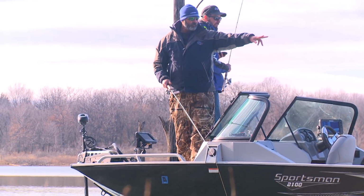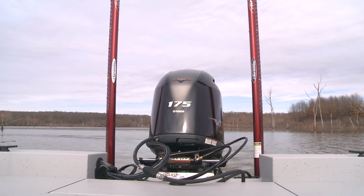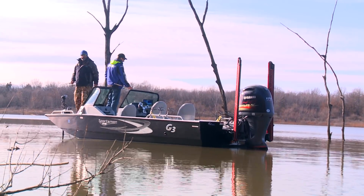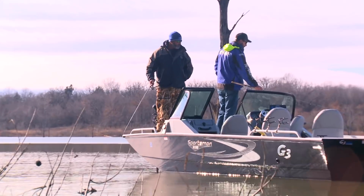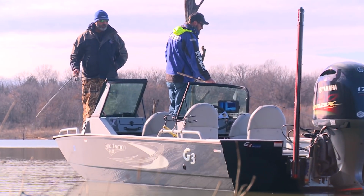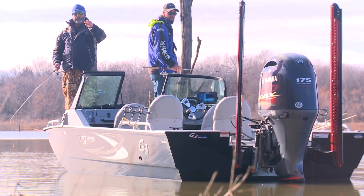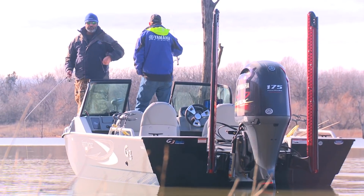We got this thing armed with two 10-foot Red Power-Poles, the Yamaha SHO 175, the Minn Kota Ultrex 36-volt, 112-pound thrust trolling motor, and two Lowrance HD S9 units on here. And I'm gonna tell you what, this is a fishing machine. You guys want the ultimate all-around fishing boat? Check out the G3 Sportsman 2100 at your nearest dealer.